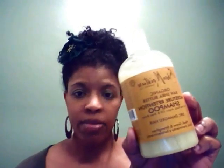I thought I would share with you guys exactly what I purchased at Walgreens for the buy one get one free sale on Shea Moisture products. So I went a little overboard, went a little crazy, but I want to share with you guys exactly what I purchased. So I wanted to try the organic raw shea butter moisture retention shampoo.